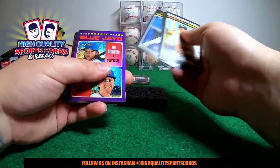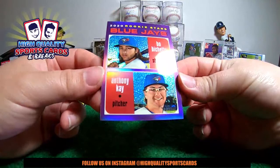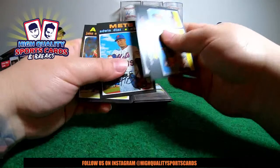Look at these. Gorgeous, man. Anthony Kay, Bobby Chet, Blue Jays rookies on purple chrome. Nice. Jays. Good hit right there. Speedball Brock. There you go, Brocky. Nice Bobby Chet for you, man.